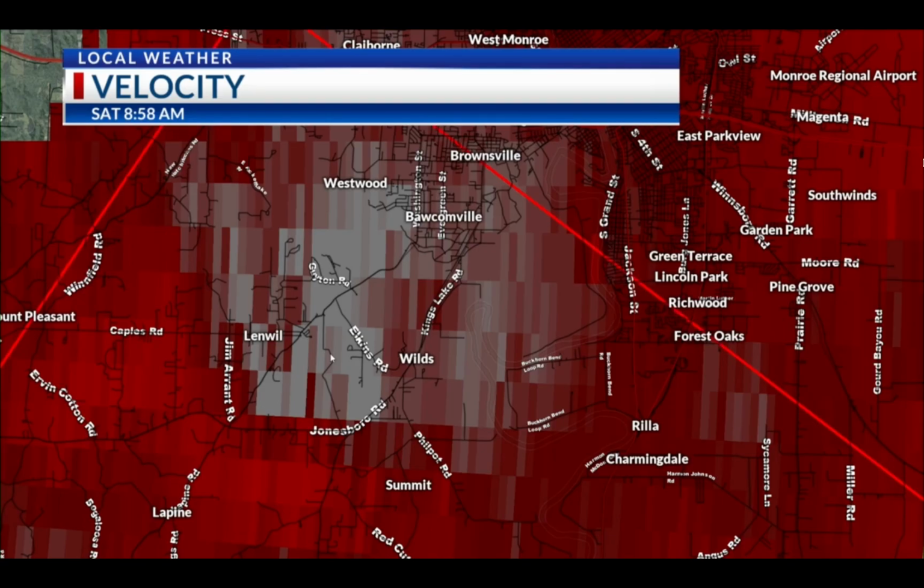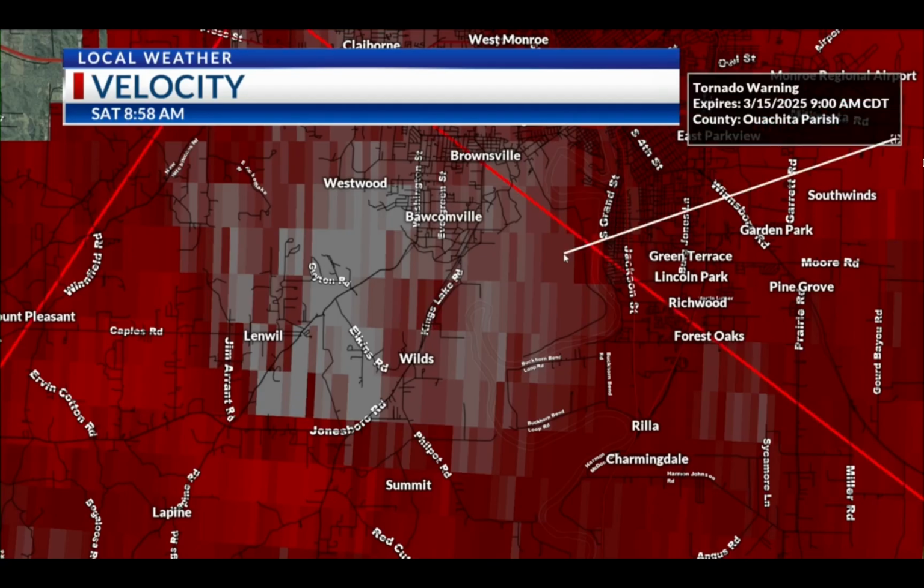So again, we'll just roll with what we've got, and hopefully it comes back up soon, but I'll let you go ahead and take this storm again. Brownsville, Balcomville, the Wilds community, Elkins Road, all those areas, be in your safe place. This area of rotation, although it is not that defined on this particular radar image, is about to outrun the polygon that has currently been issued. This is only issued until 9 a.m. It is currently 8:58, so we have 2 minutes left of this warning.